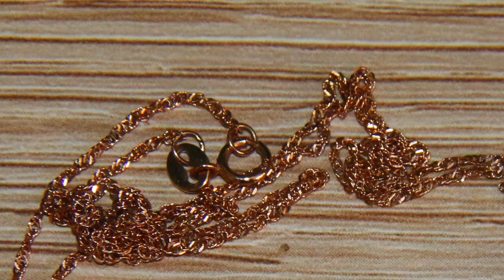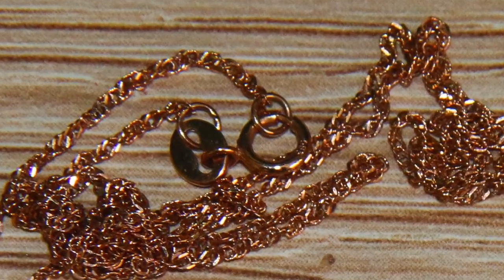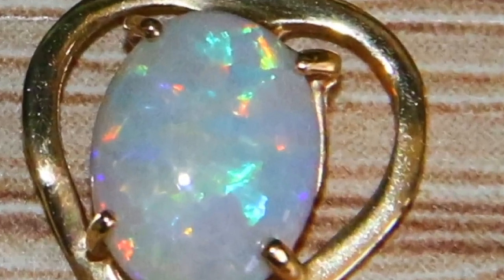I asked for the photo, he sent it through. I was very disappointed at first because all I saw was a fine gold chain, but then I looked further down the neck and then we see the pendant. Now the pendant, it's beautiful, guys.